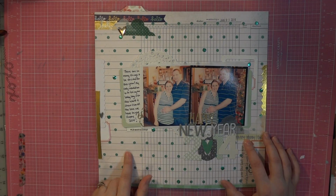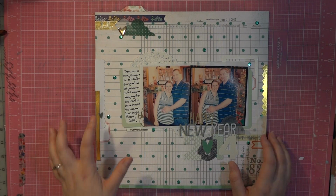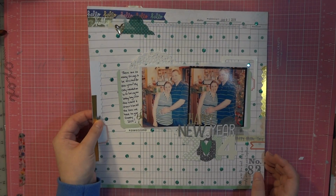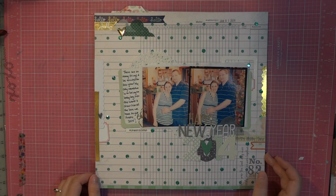I used a lot of sequins from the Spiegel Mom Scrap Shop and a few felt hearts. So again, really loving it.